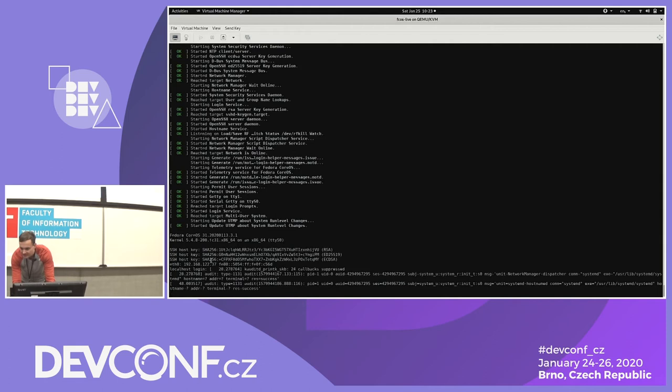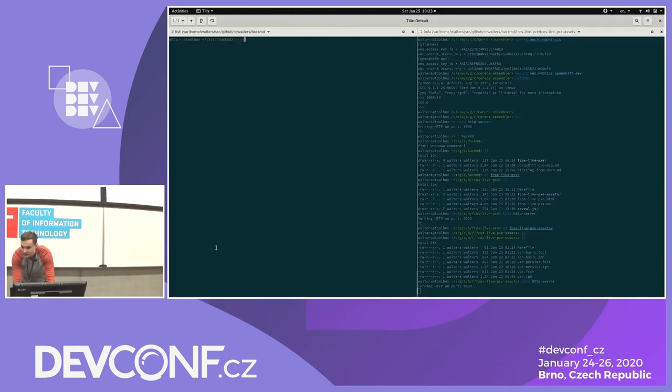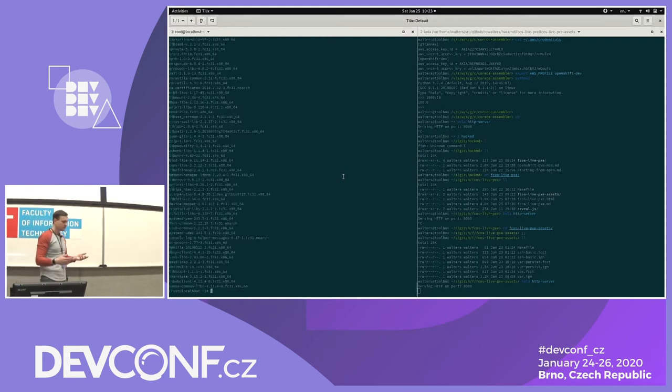So I have the IP address that it has here. Well, let's SSH in. Okay, cool. So I'm logged into Fedora CoreOS. One of those things is, yeah, we are deriving from Fedora. You can run rpm -qa, and it does work, right? Because this is one of those things that's actually quite important.